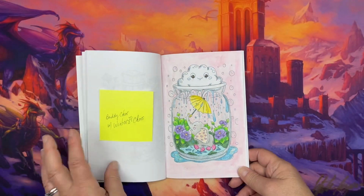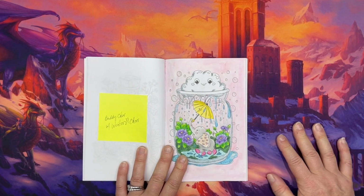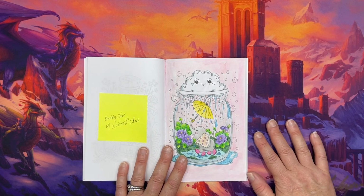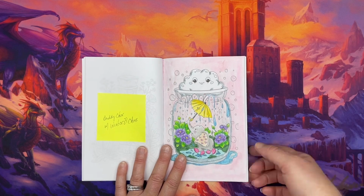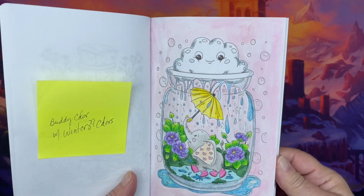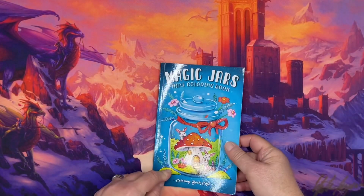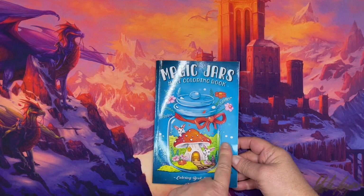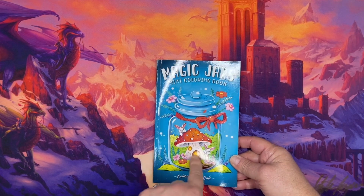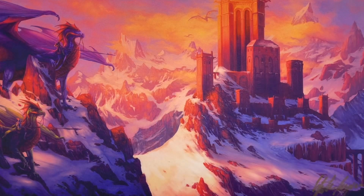Anyway, I will show you Winter's picture here so you can see what hers looked like. I apologize, Winter, that it took me so long to get it done. But it was really pretty, and I love doing it. And this is such a fast little book to do. I have a flip through where I compare the big book with the little book of Magic Jars from Coloring Book Cafe, so you can see the differences.